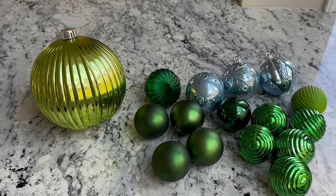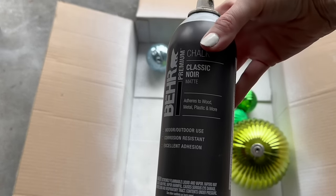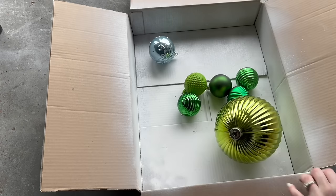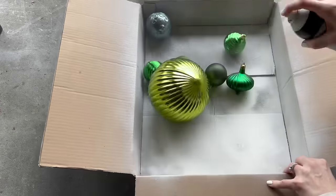Next, I picked up these ornaments. I love the look of beautiful glass ornaments, but realistically, it's just not the best idea for me in this season of life with kids and a pet. So I'm gonna see what I can do to give these a little makeover and see if I can make them look a little more high-end.